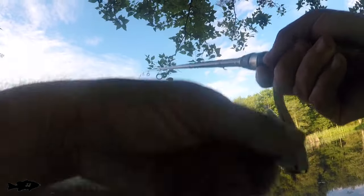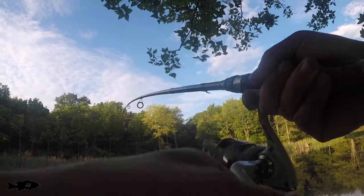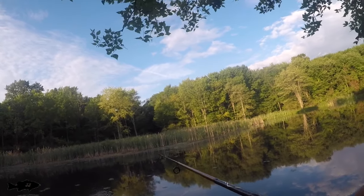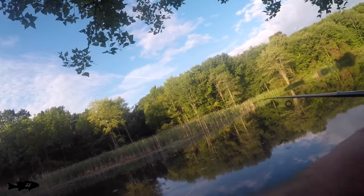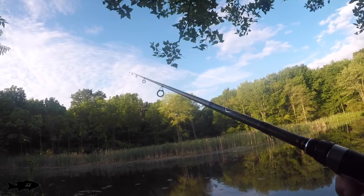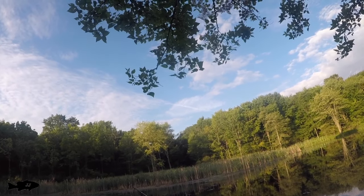Got one. Oh, he got off first cast. Did you see that? He got off in the weeds. There's weeds out here in front of me. Broke him off. First cast with this sweet potato pie worm. Very first cast with it. See if I get another one.